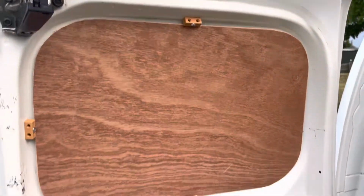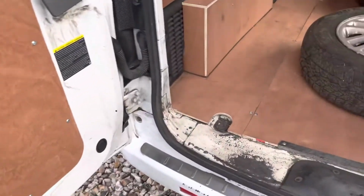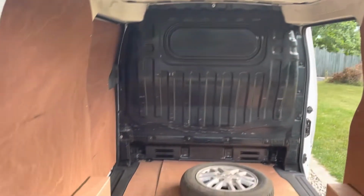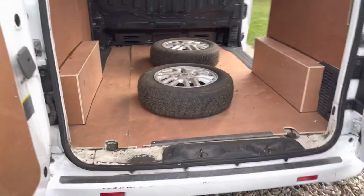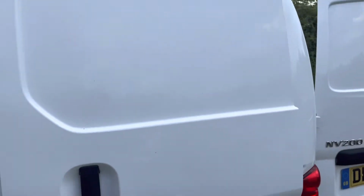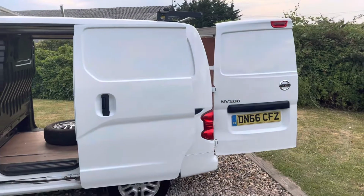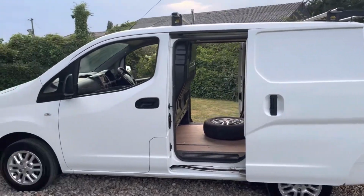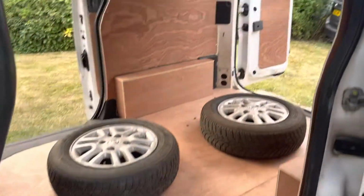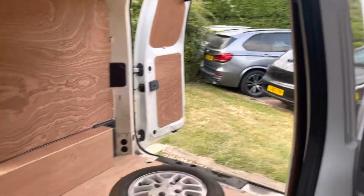But you can just see, in relatively good order for a 6-year-old. Some wear there on the kick plates for a 6-year-old, 70,000 mile little panel van, which is what it is, guys. But you can just see, other than that rear bumper, which had some marks on it, the rest of it is pretty clean and tidy.